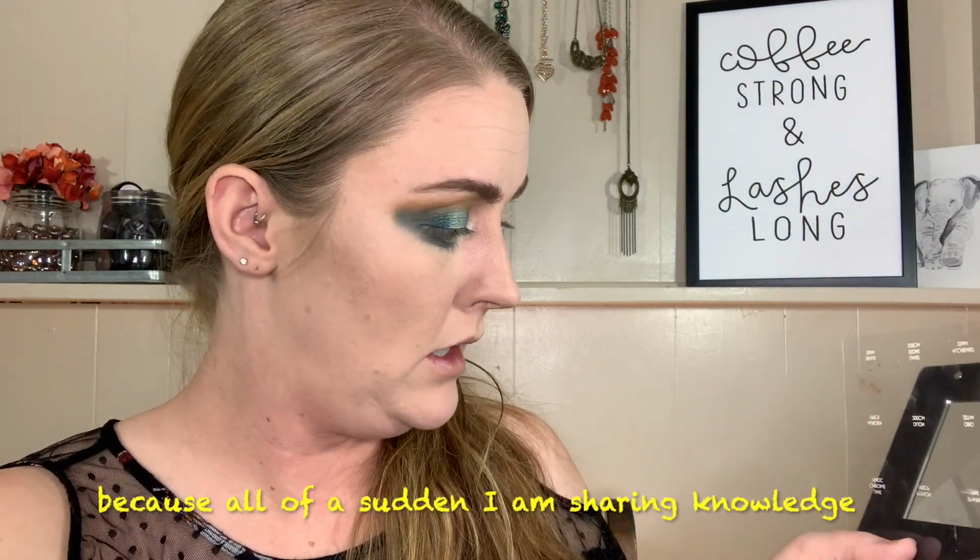Going into Aurora, so that shimmer blue shade. Almost all the way to my inner corner. This little tiny brush here from Sigma, it's a pencil E30, back into that lime shade. All towards my inner corner. I actually want to do a little bit right there.